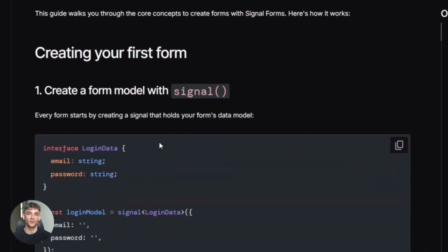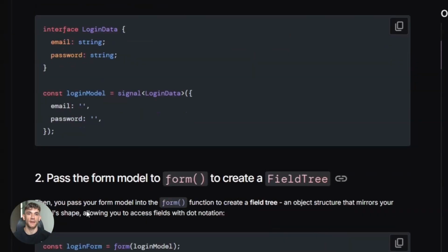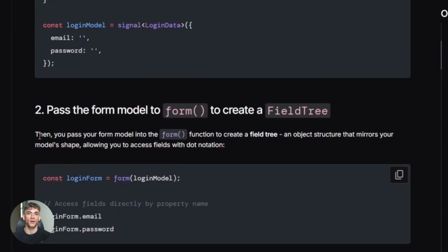Before this, you'd build forms with reactive forms module. It worked fine, but it could get messy. Type safety wasn't always great. State management got complicated. You had to write a lot of boilerplate code. Now, with signal forms, everything is cleaner, better type safety, simpler state management, less code to write. You can track form values, validation, and errors way easier than before.